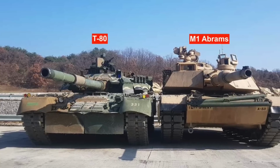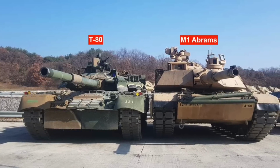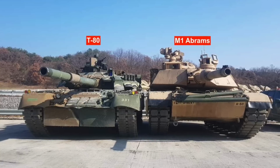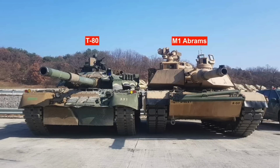Russian tanks will find it hard to penetrate the front armor of modern Western tanks at distances of 2 kilometers or 1.2 miles. But Western tanks can easily smash through the frontal armor of all Russian tanks at such ranges.